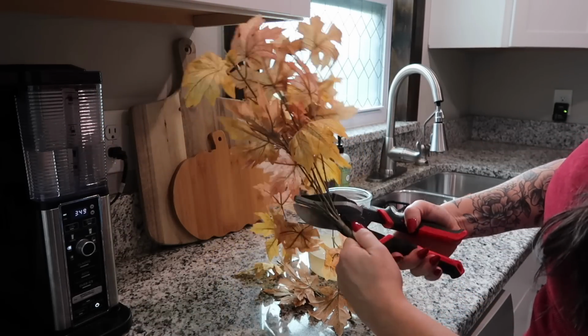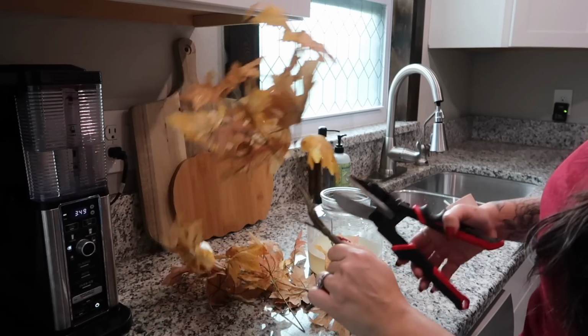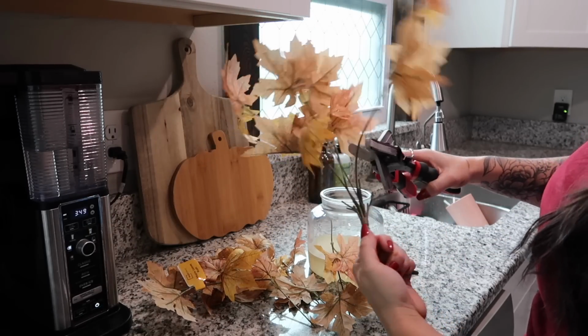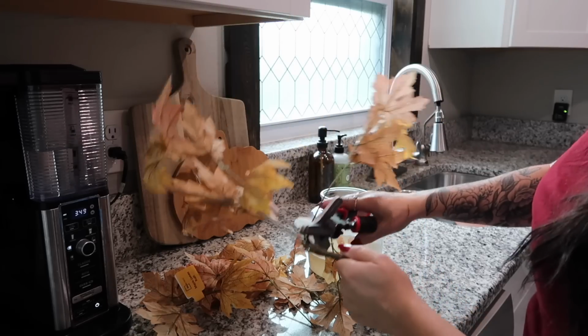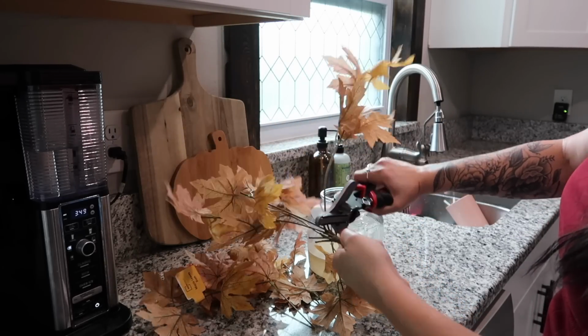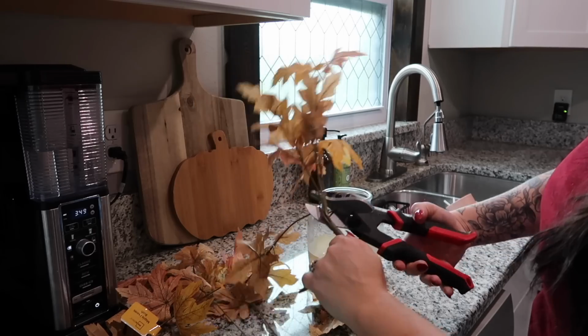Like I mentioned earlier, when it comes to decorating, it's one of those things where you just gotta try it until you like it. But these stems were about $3 at Walmart, and I feel like these are really great to have. If you have a Walmart in your area and you're looking for fall decor, I think it's a great place to look. You can find a lot of great deals.